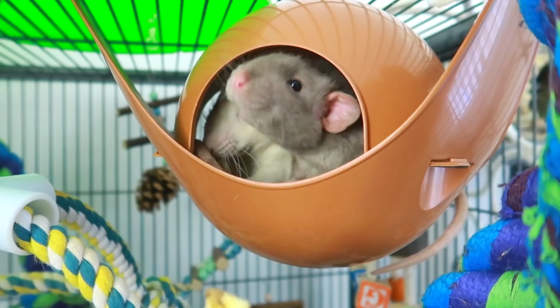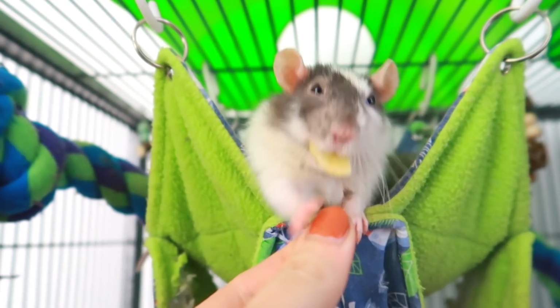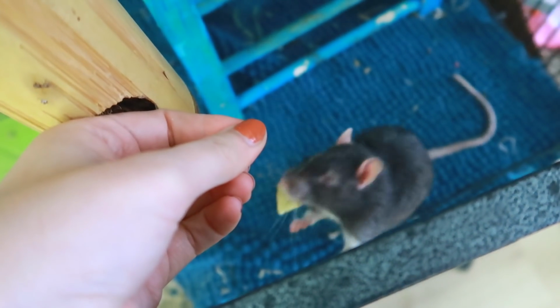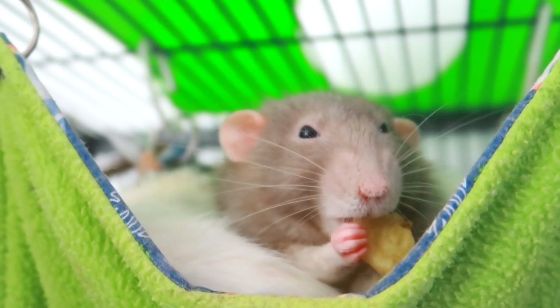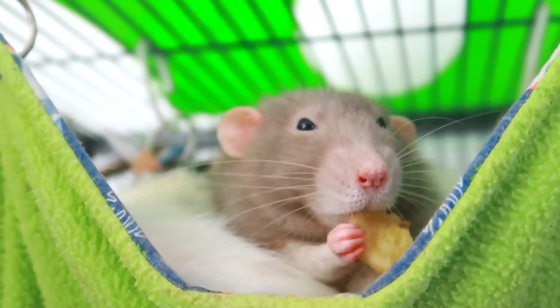Of course I can't help myself. If I come in here and they're staring at me and it's not their meal time, I will sometimes give them the occasional treat, things like banana chips or plain popcorn. They will get those too.